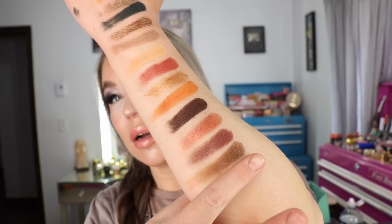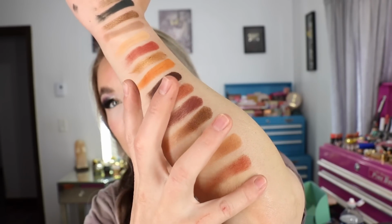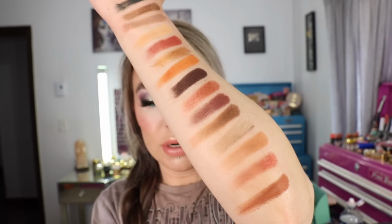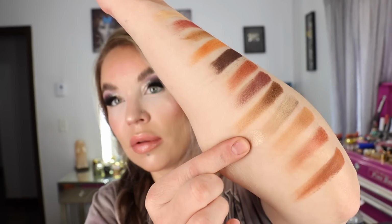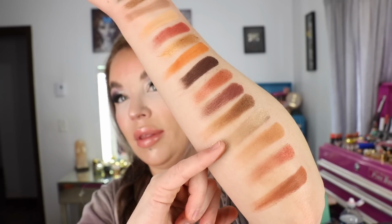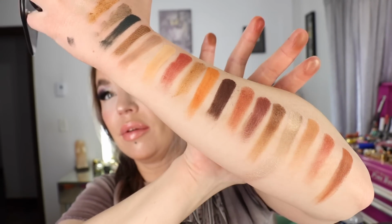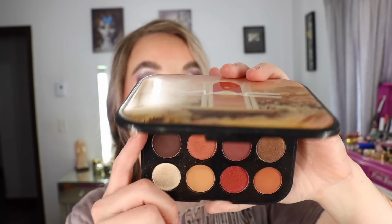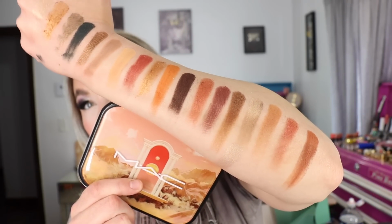Yeah, I just wish MAC would have made these magnetized. I have to re-swatch that light shade. I have product on my finger. Let's try that again. There, that's a little bit more accurate representation right there than that is. Yeah, really pretty palette there from MAC. And that is, again, the Future Flame 12 pan right there. And that's everything that I purchased this week.